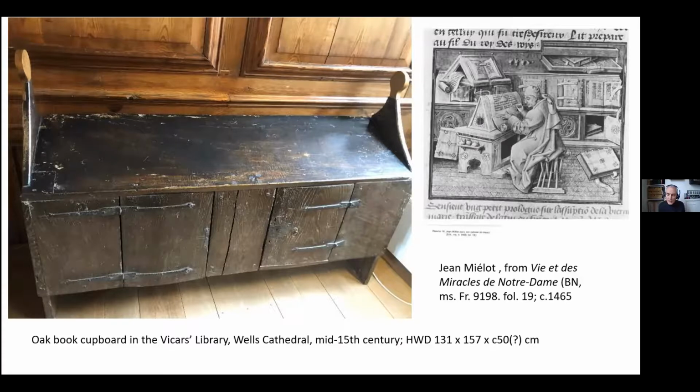At each end of the cupboard's flat top rises a shaped upright, 40 centimeters high, this area. And it's been argued that these supported a full width slope angled to about 45 degrees, and I find that suggestion convincing. Behind the slope, a steep curve in the profile, referring to this area with my cursor, that steep curve in the profile suggests to me that it was left open at the back.